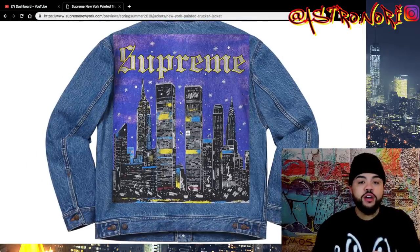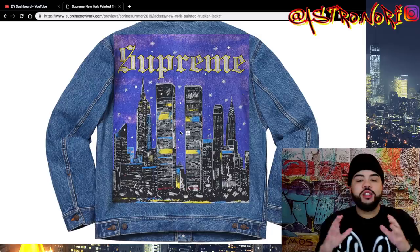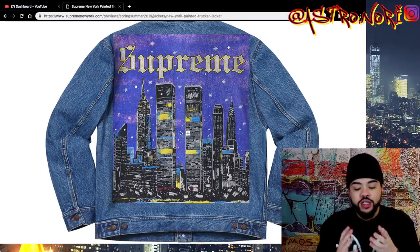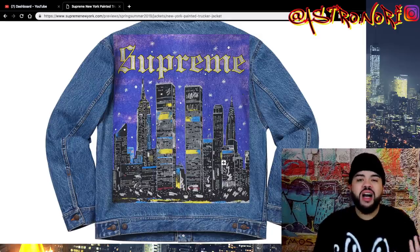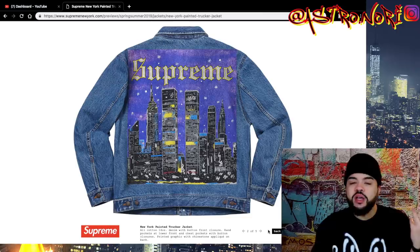This one is fire to me. This kind of gives me the vibe of when you go to New York and they paint you like that picture on like this cardboard paper. It looks so sick. But will I go for it? I honestly don't know as of yet. It all depends on what drops that week. Like, if there's nothing else that I want that week and this drops, I might go ahead and get it.